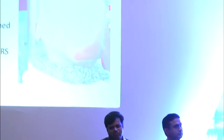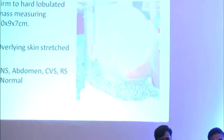This is a 1 year 7-month-old male child. This child presented with a swelling behind the right ear since the age of 3 months. It progressively increased in size to around 10 by 9 by 7 centimeters, forming a hard lobulated mass with the skin stretched. The general examination of the abdomen and CNS was all normal.